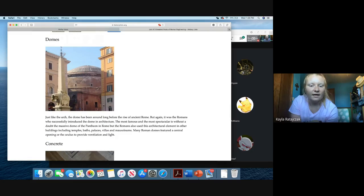This right here is the Pantheon, and you'll get a better glimpse of that in the virtual field trip. But right here, the Pantheon has this dome, and that was something that they didn't really pioneer, but they perfected it. They made it really awesome and then it was used again countless times throughout history. So the Pantheon has this big dome shape on the top. And then at the very top in the center, it's called an oculus.